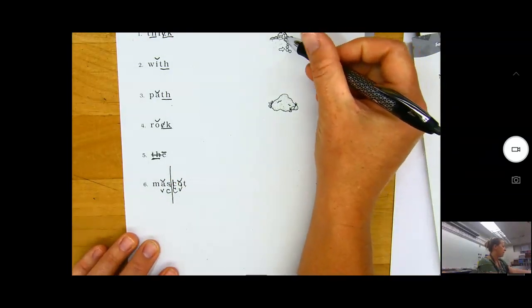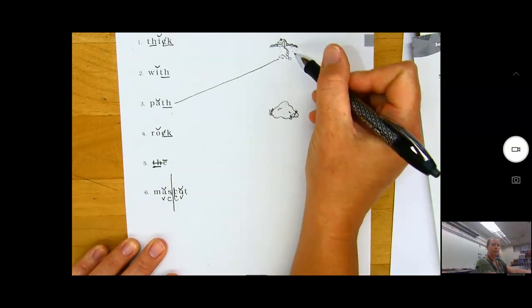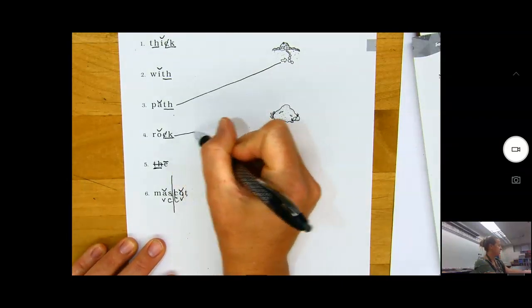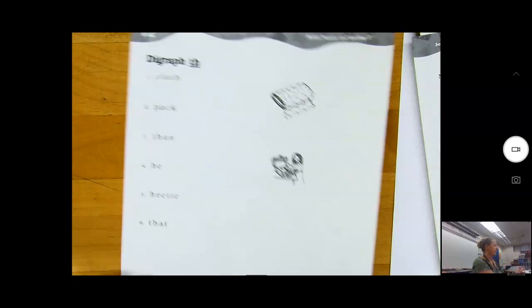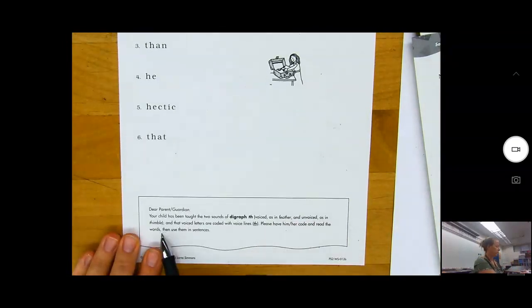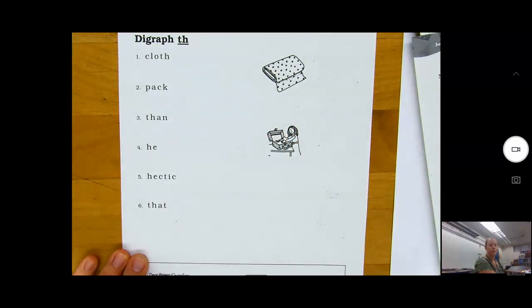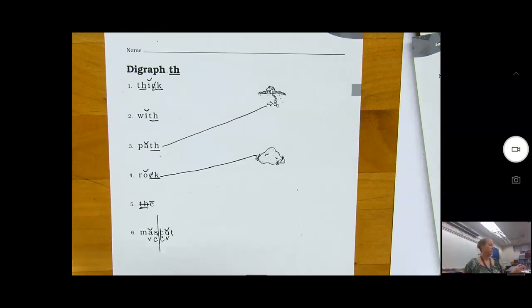We have a path here, the walking path the arrow is pointing to, and that is a rock. Okay, on the other side, there's a short letter for your parents, and here are the words to code and say. All right? So work on that. That is your lesson 12 worksheet.